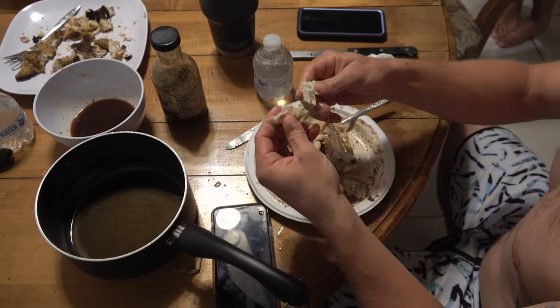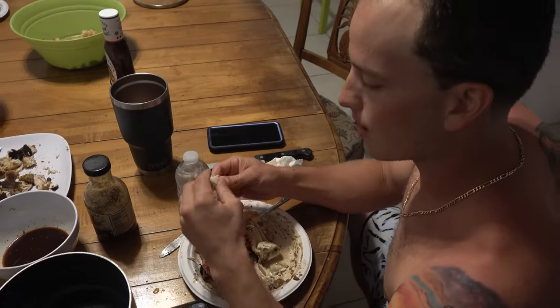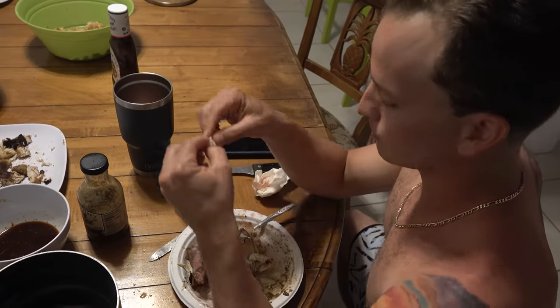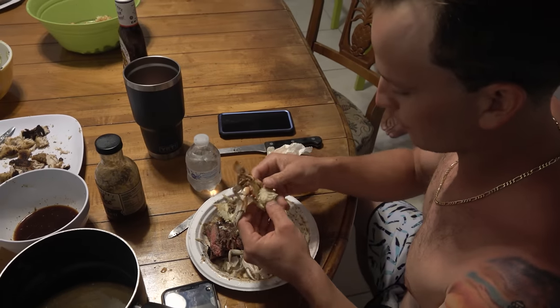Yeah, there is actually crab meat in there. That's the back fin. That's the good part. That's the one you want. That's the meat. Then you suck the meat juice out, huh? That's the best part. How's the seasoning taste? It's actually really good. Is this subtle seasoning? Yeah. Well done.